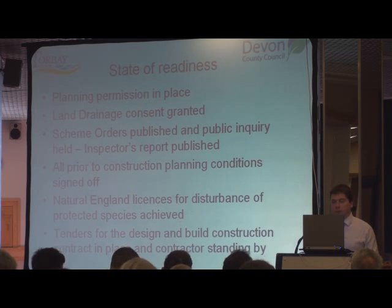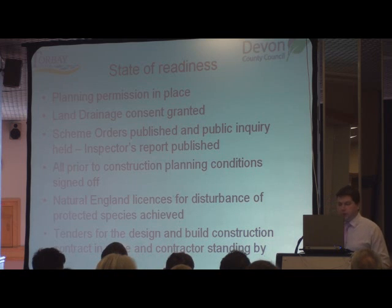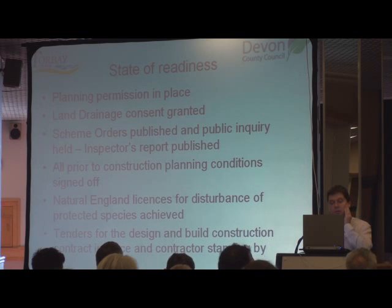State of readiness. Planning permissions in place. All the land drainage consents are approved and granted by the Environment Agency, and scheme orders have been published and a public inquiry held. All prior to construction planning conditions have been signed off, and naturally the licences are achieved. Tenders for the design and build contract are in place, and the contractor is standing by.